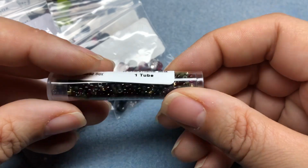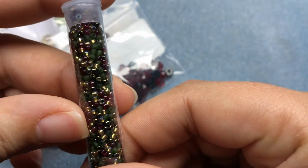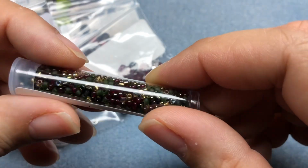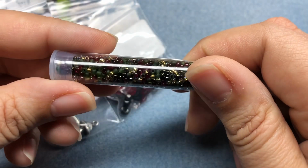Wonderland mix, 1 tube. So these look like 11 O's. There's an olive green matte in there. I'm sorry I'm not opening them because we know they'll be everywhere. This is almost like a Christmas mix. There's an olive green, a red, and a gold. There might be another color in there, but I can't really tell.